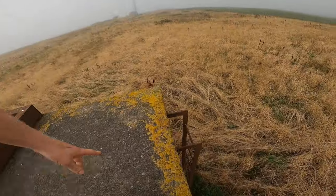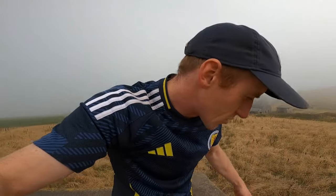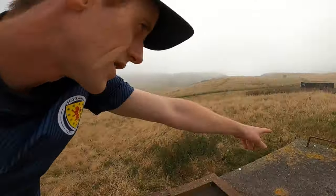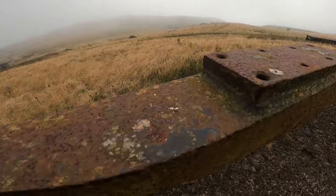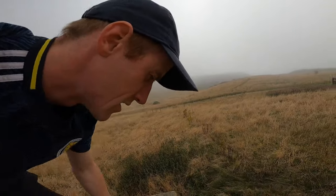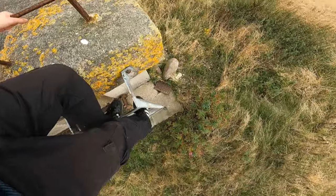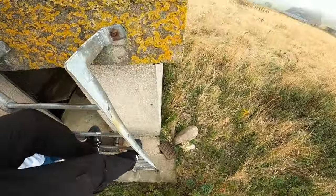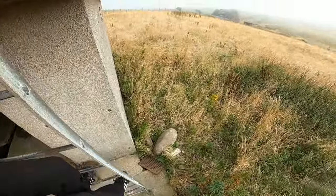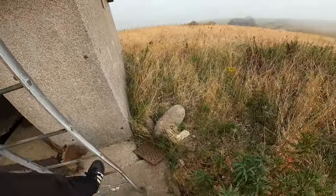Look, this is an older ladder at this side, maybe put in the early days of this site, and then as the site was modernised and upkept, they put in the newer ladder. Look at this here, the paint. The original Cold War paint right there folks, still on the structure. Wow, what a scene. Wow, this ladder's bent at the bottom, so it actually doubles back on itself.